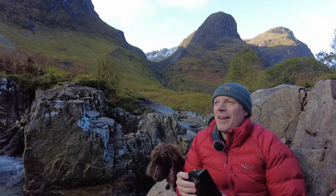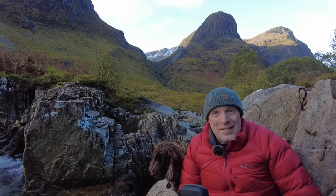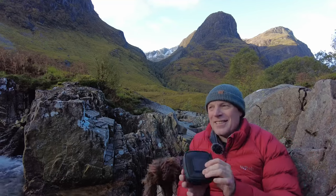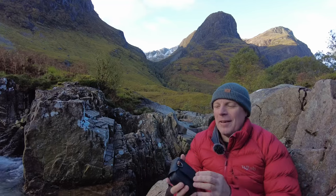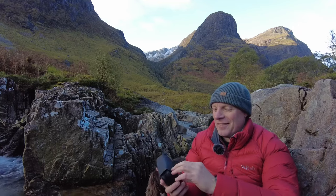Now, I've had a few clients with these magnetic filters recently, and wow, what a difference, particularly when it's really cold like this. So it's quite a nice idea, and I said, oh, well, I could get myself some of these magnetic filters, save me faffing around with the carriages. So this is quite a good thing to send to me, so I appreciate that, K&F Concept.